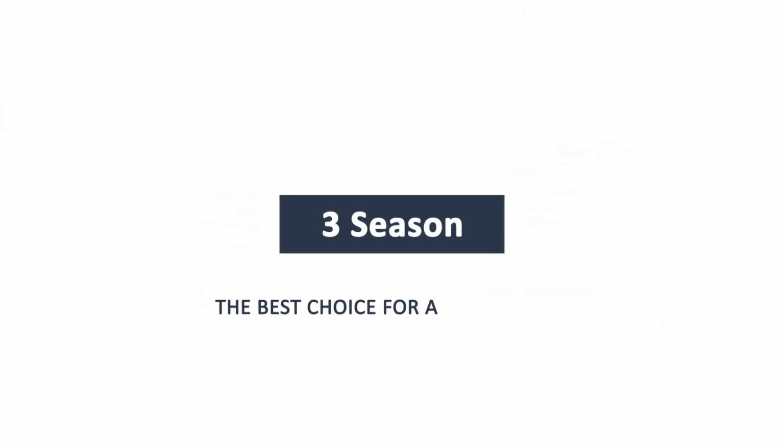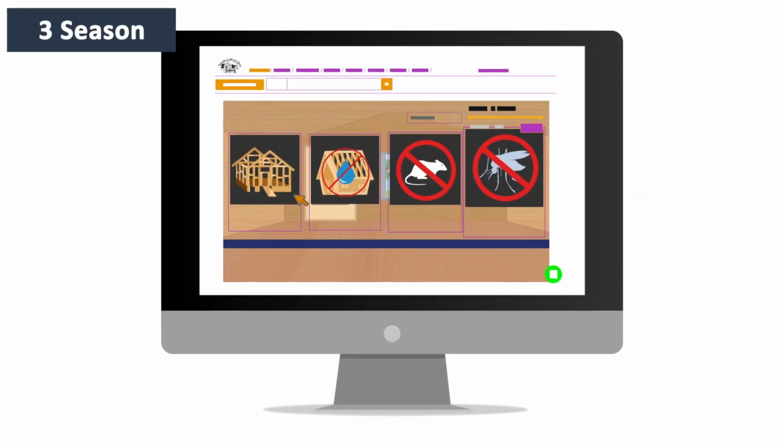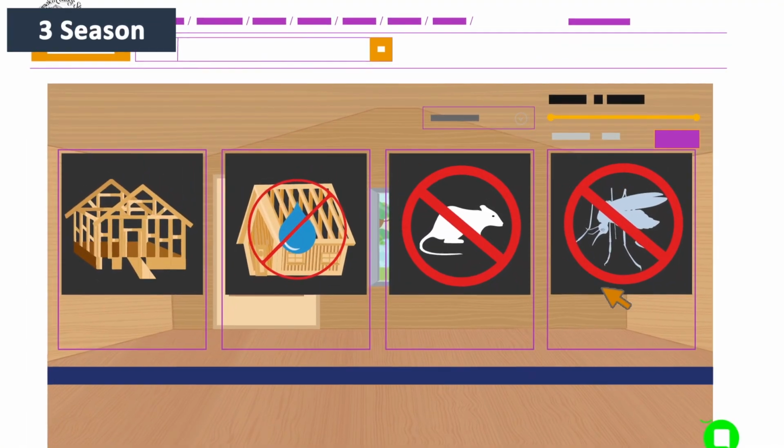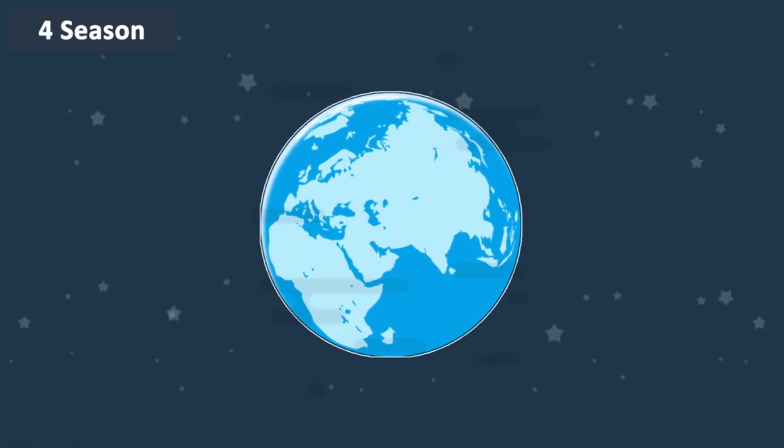3-season. The best choice for a living space, the 3-season option prepares the building for interior finishing. Complete PCK kit. Vapor barrier, protecting against moisture, insects, and rodents. Insulated floor system.